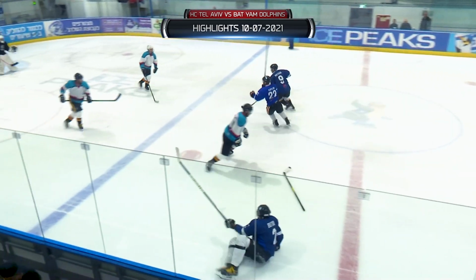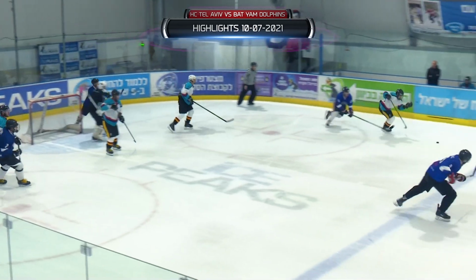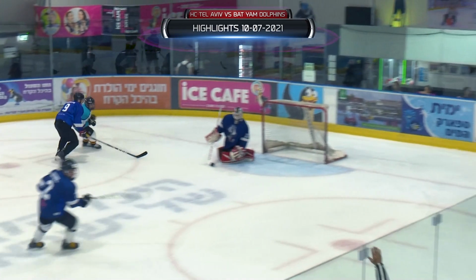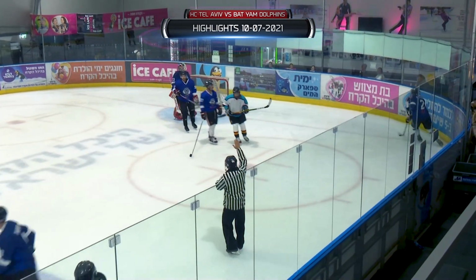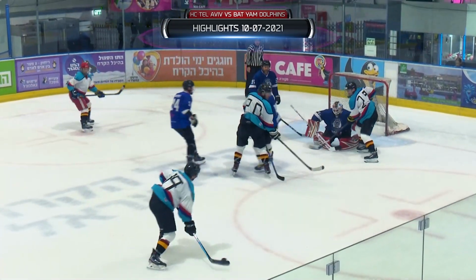Ooh, nice physical play in the middle in the zone. Back to the wing. Oh, intercepted by Tel Aviv. One-on-one fast break. Can he make something move? Shot just a bit outside. Couple more passes. Will they pull the trigger? Nice pass to the point. He's going to pull the trigger. Slap shot. Oh, slap shot.